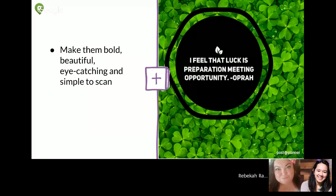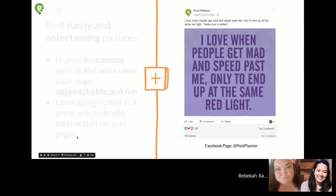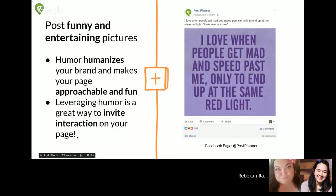Like this great quote from Oprah, "I feel that luck is preparation meeting opportunity." It doesn't have to be long to make an impact on your audience. It just needs to be easy to read. And then we've talked so much about posting funny and entertaining pictures and how it can humanize your brand and make your page approachable, make you fun.